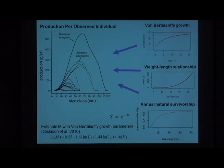So these are kind of acting in different ways, their peaks are at the extremes of each of those relationships. So when you combine them all together, you end up with this relationship. For the size of fish that we see that's observed, you get a certain amount of production in a year for a fish of a given size, accounting for the amount that are going to survive, the growth rates and the weight-length relationship.